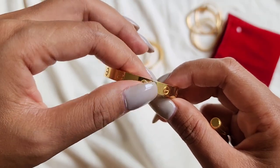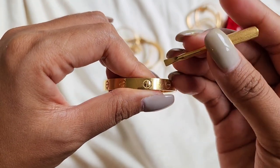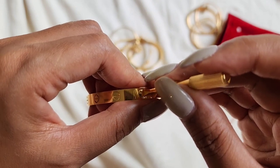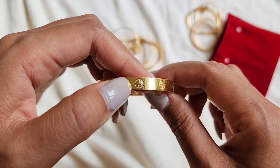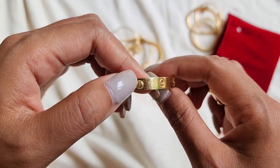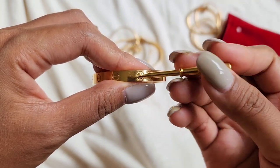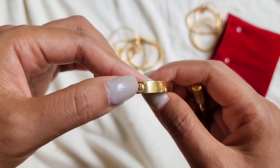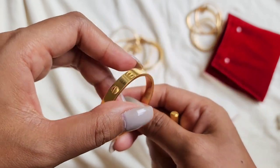But I suggest you not do that, because when I got this bracelet, I opened and closed it and had difficulty opening it. I had to open it really hard, and the screw is a little bit bent, because I pushed the screwdriver super hard on the screw. It's a little bit, I don't know how to say this, like broken, I think.